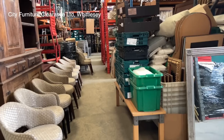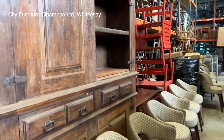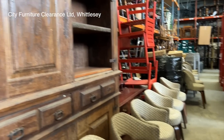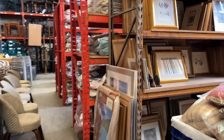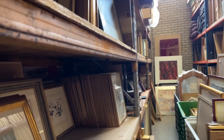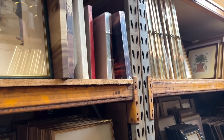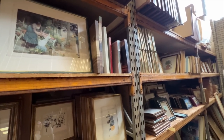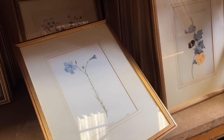I got to this place, it is absolutely insane. It is this huge warehouse. It's called City Furniture Clearance Limited. It's a furniture wholesaler, and I was talking to the lady, and essentially they buy old furnishings from particularly restaurants and pubs and hotels. So when you walk in, there are just stacks and stacks of chairs and tables and photo frames and just everything. And I thought, surely I'm going to find a dresser in here today, like surely I am.